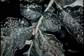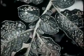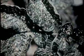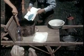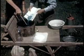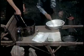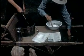Flea beetles eat holes in potato leaves. Bordeaux mixture and calcium arsenate combined is the remedy for insects and leaf diseases of potatoes. To make 2½ gallons of Bordeaux, Dick dissolves 3 ounces of powdered copper sulfate in water. Then he makes a thin paste of 3 ounces of hydrated lime and water.